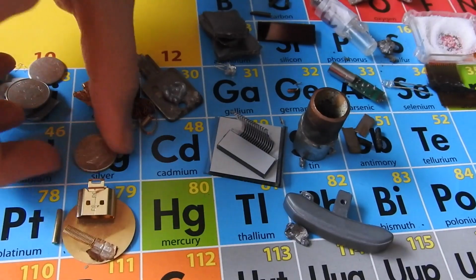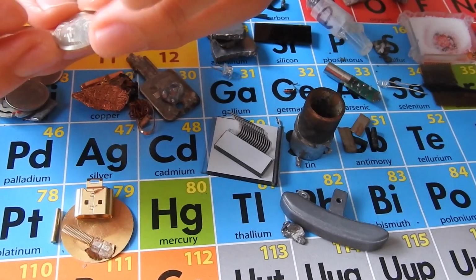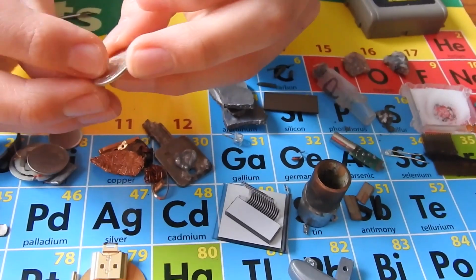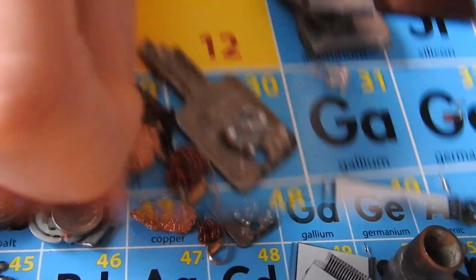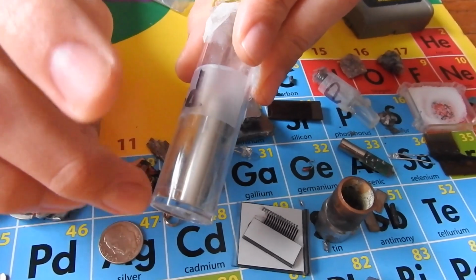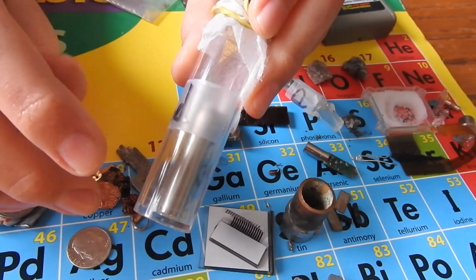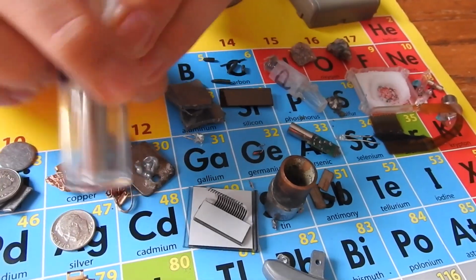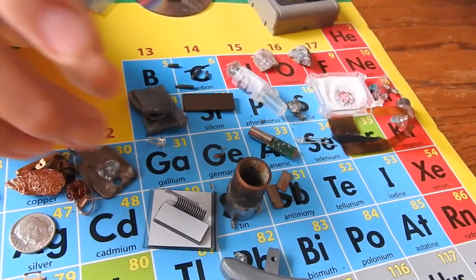Ruthenium: apparently these chips do contain small amounts of ruthenium inside of them. And rhodium is copper plated with rhodium. Silver is a coin made in 1964, which means it is 90% silver, and you can see a little bit right here, there's a little tarnish. Okay. For cadmium, I used a nickel cadmium battery. I took the label off because I was about to take it apart until I realized that cadmium was a little bit dangerous to work with. It's probably as dangerous as lead.